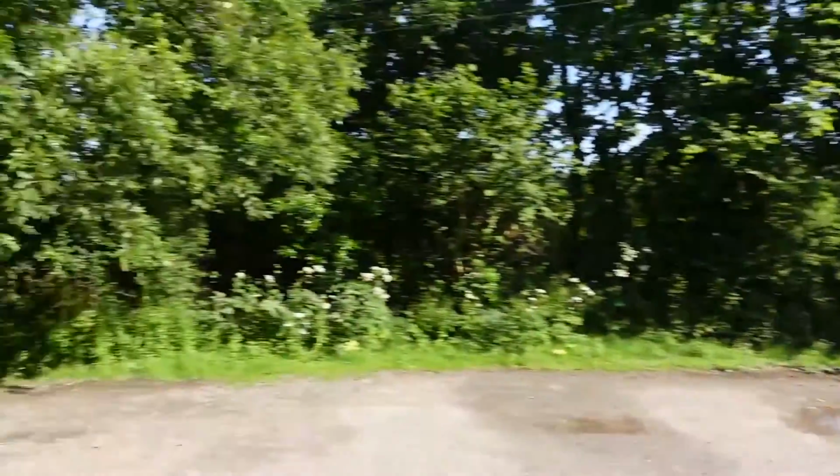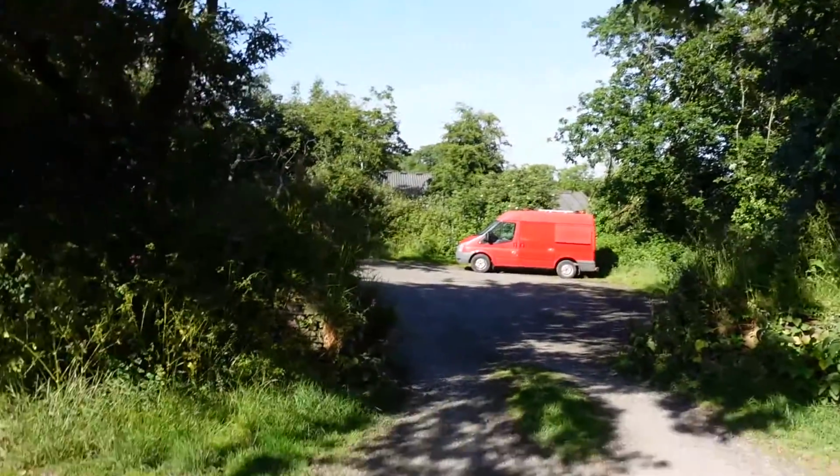Hello! So, I think I found a spot that we can sleep tonight. This is a National Trust car park. I think it'll do the job. We've got a beach just down the road that I'm about to go and see. We're gonna take the camping cooker that we've got down there, cook up a little meal, I think, and go for a swim. So, this is looking very nice, and we've got a van over there. He might be doing the same.